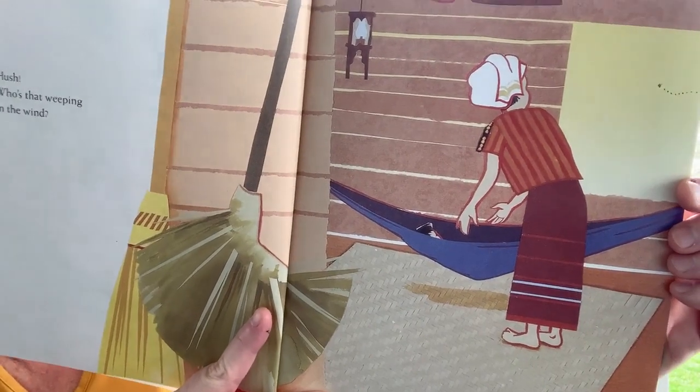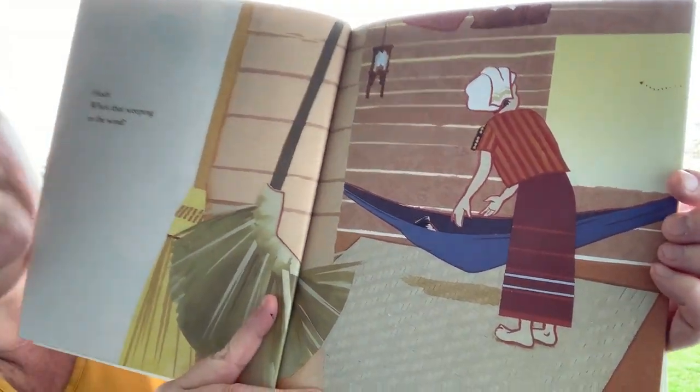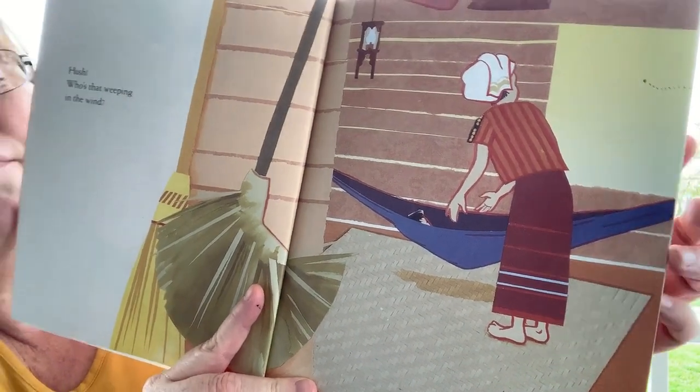And the illustrator does what? Draws the pictures. And the person that writes it is called the author. Good job. All right. It says, hush, who is that weeping in the wind? And it looks like a mama, and she's leaning over a little bed for her baby.